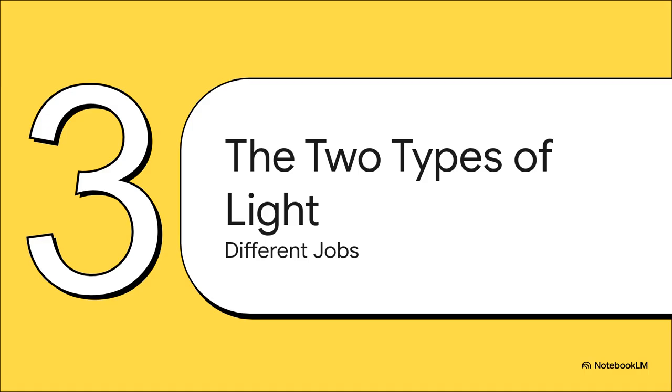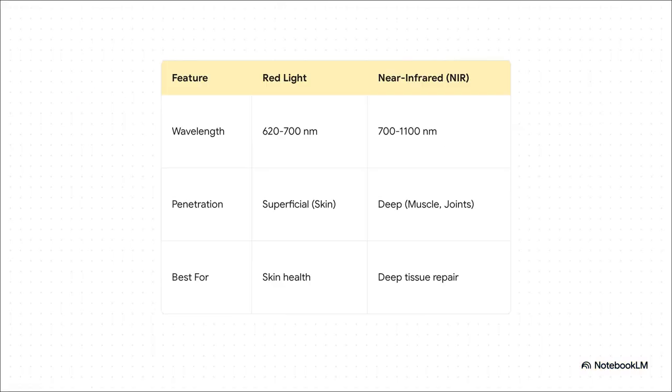Now here's a crucial detail. You can't just use any old light. Different types of light do different things. In this therapy, there are two main players that you really need to know about. Okay, check this out. You've got red light, which doesn't travel very deep. It hangs out right at the surface, which makes it perfect for things like skin health. But then you have near-infrared, or NIR. This one is the long-distance traveler. It can penetrate way deeper, reaching into your muscles, your joints, even your brain. So that's what you want for deep tissue repair.